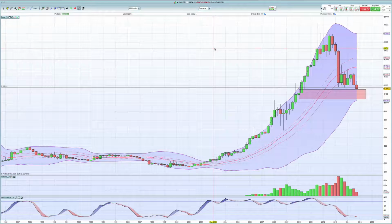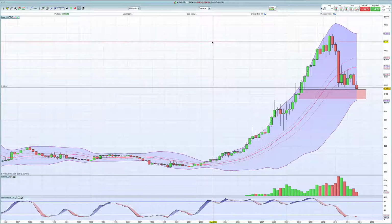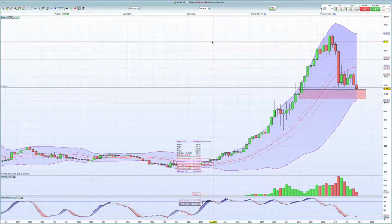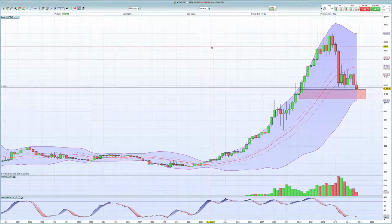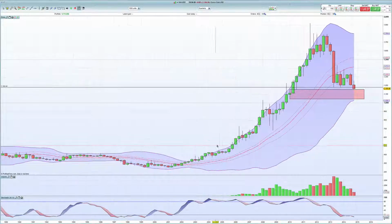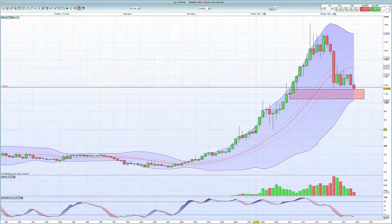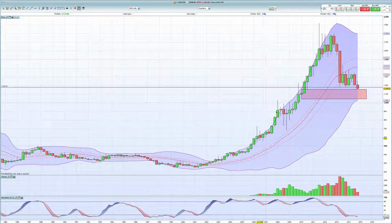I'm going to do a long-term video here. I'm going to show the quarterly charts, which I normally don't show. I'll show the monthly, weekly, and daily chart as well on all three: gold, silver, and the Dow Jones. Okay, so currently, this is a very long-term time frame. Each candle represents one quarter of the year.